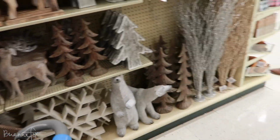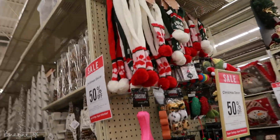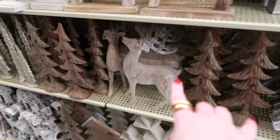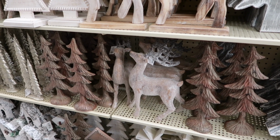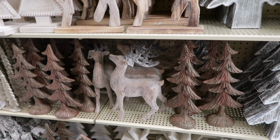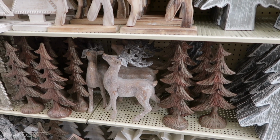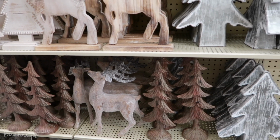Oh my goodness. What'd you find? A pretzel fall scarf or winter scarf. What are your thoughts on this glittery reindeer? I love it. Do you love it? I love it. I'm not a huge fan of glitter, but it's Christmas, it's snow. It just looks so good with that color scheme, with all the white. It's like a dusty version of everything.